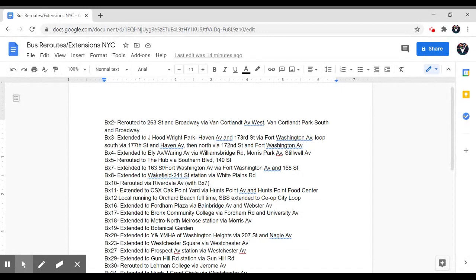The BX12 was affected slightly, not as much compared to the other lines. Basically, the BX12 local goes to Orchard Beach summer only, but it does serve some more stops. So I'm gonna have it go there full time, and sometimes it'll be rerouted to. Actually, no, forget it. And then the BX12 was extended into the Co-op City Loop. Alright, now I'm going to show you all what I did to the BX16.